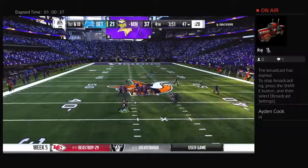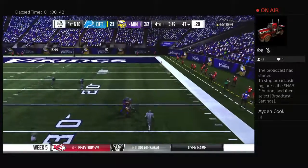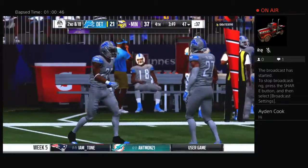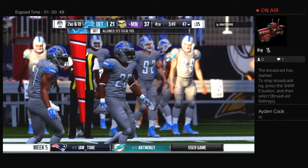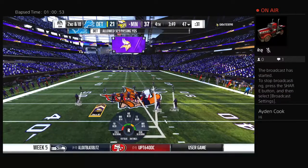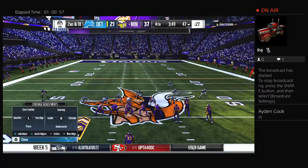Rodgers going to throw. He couldn't quite hold it. Got hit. Ball pops out. Incomplete. It's a lot of contact going on there, and in the end, unable to keep two hands on the football and bring it into his body. Everything looked pretty good until the finish.